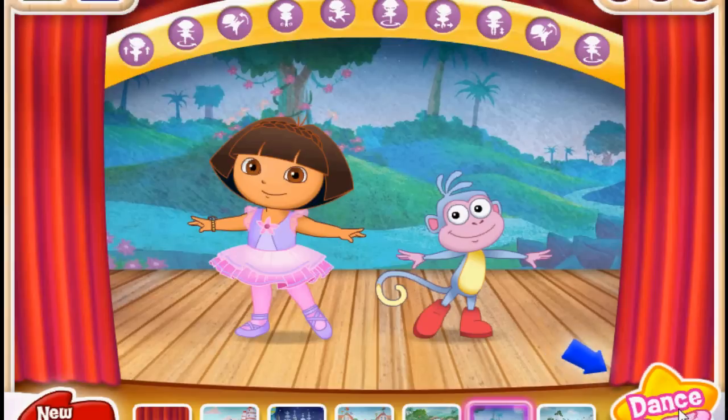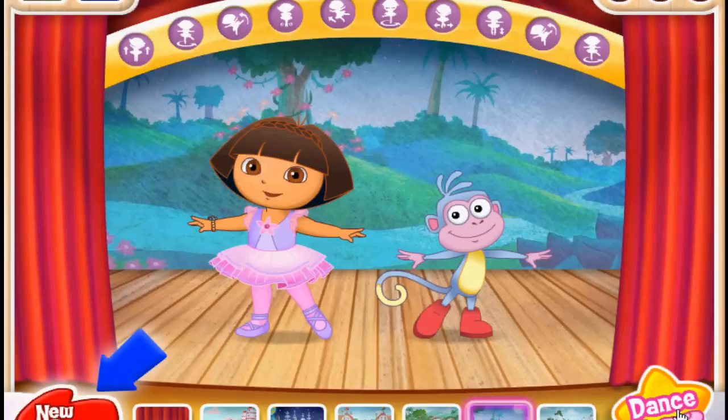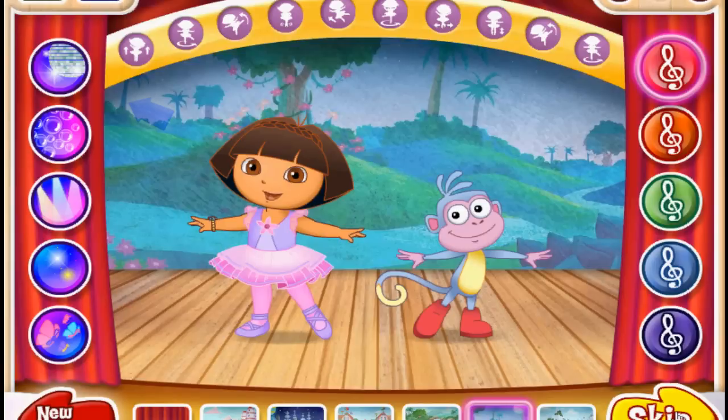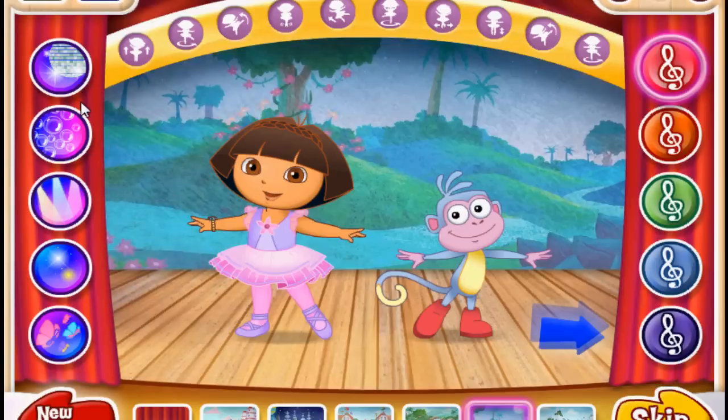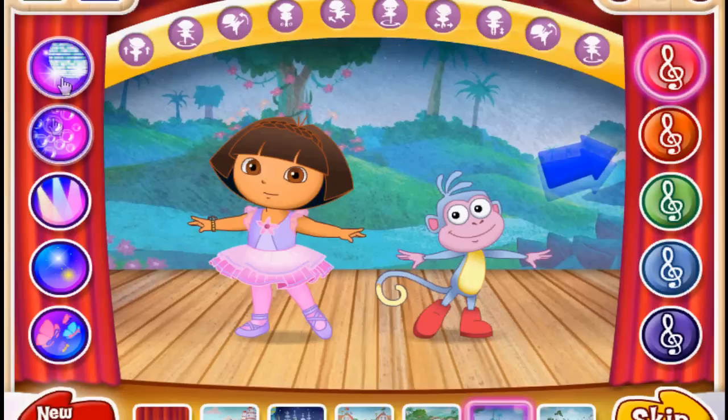Special dance. Or click here if you want to start over and make a new dance. Click these buttons to add a light show to the dance. And click here to change the dance show music.